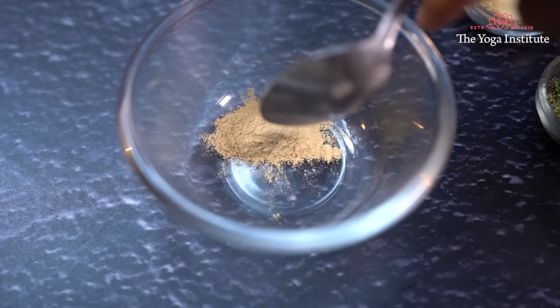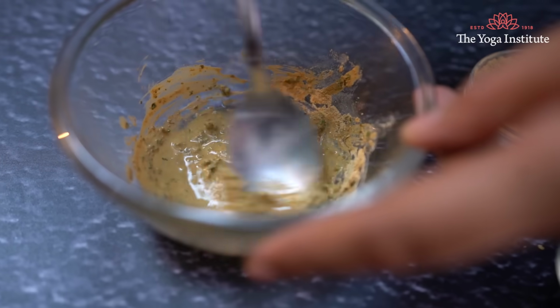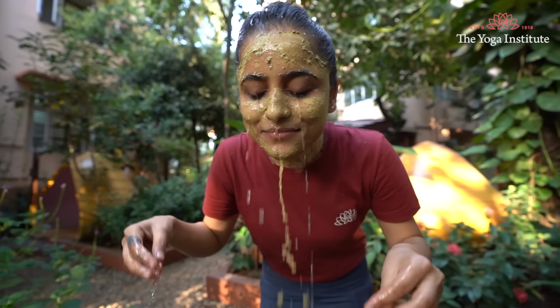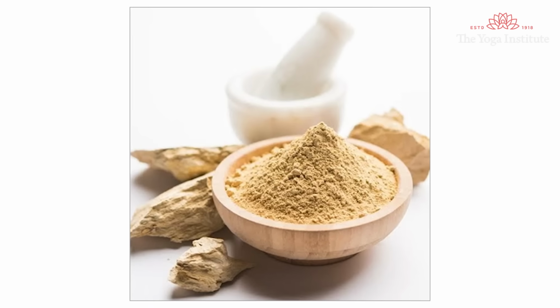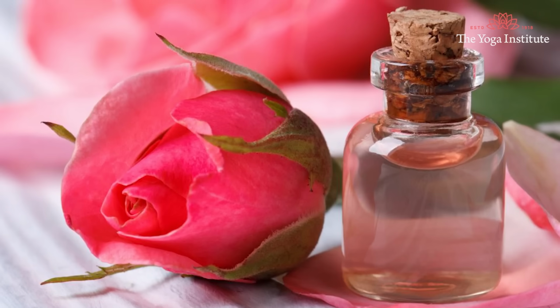Take multani mitti and half a teaspoonful of curry leaf powder, then add a few drops of rose water and make a fine paste. Apply it all over your face and neck. Wash it off after 10 to 15 minutes. Multani mitti absorbs excess oil while also hydrating and healing the skin. Rose water is a natural toner that can help firm sagging skin.